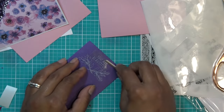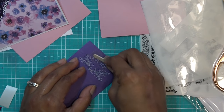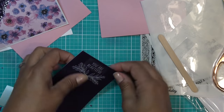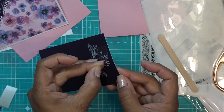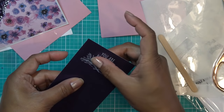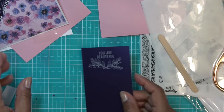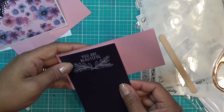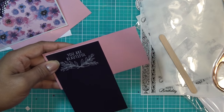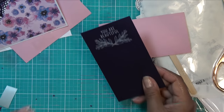That moved a little bit in that very edge here. There we go. Cute. Okay, so I'm going to trim this somehow, and then I'm going to make a mat for it. Basically, trim this out, trim this out. Probably just use my paper trimmer here, and I'll be right back.